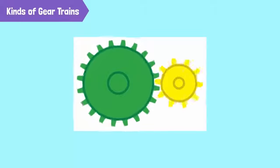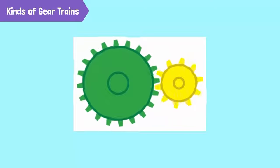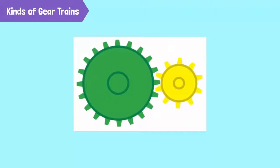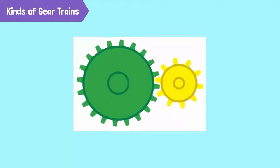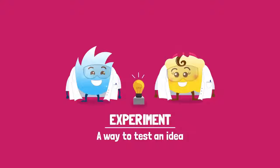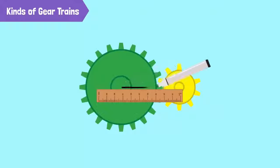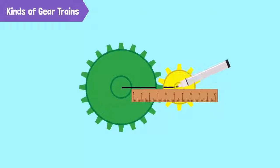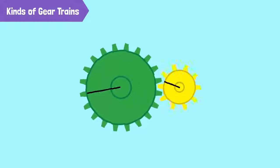Let's look at two types of gear trains. In one kind of gear train, a larger gear turns a smaller gear. When we turn the larger gear, the smaller gear turns faster than the larger gear. We can check the number of rotations of each gear with a simple activity. Let's mark the radius of the gears with a black line. Now, turn the driver gear once and count how many rotations the smaller gear makes.